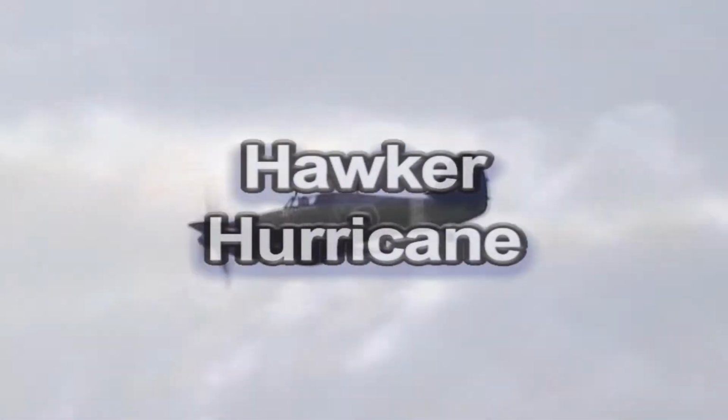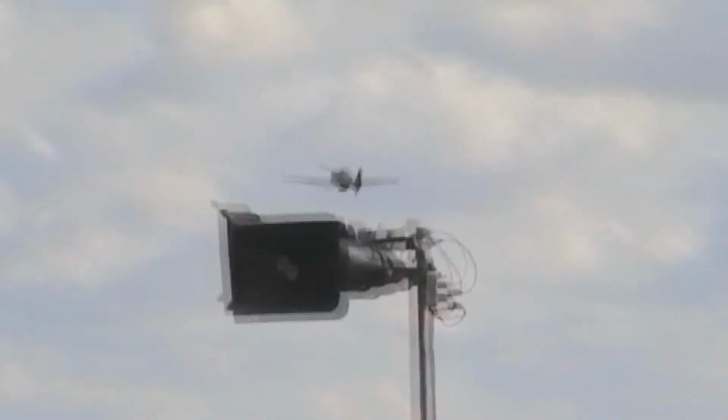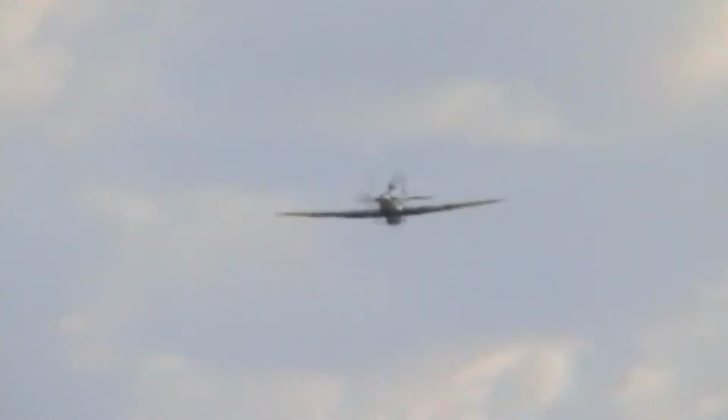Ladies and gentlemen, here comes the Hurricane. Same lovely Merlin engine sound, but instead of being designed by Reginald Mitchell, the Hurricane was designed by Sidney Camm. It's a monoplane version of the Fury. Originally it had fixed undercarriage and a Goshawk engine. While it was still on the drawing board, Camm incorporated a retracting undercarriage and most importantly the Rolls-Royce Merlin 12. And he increased the guns from 4 to 8 and it became the first 8-gun fighter.